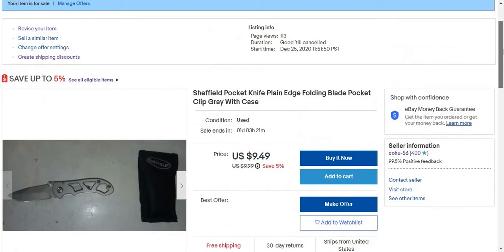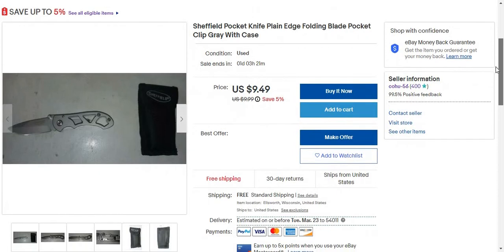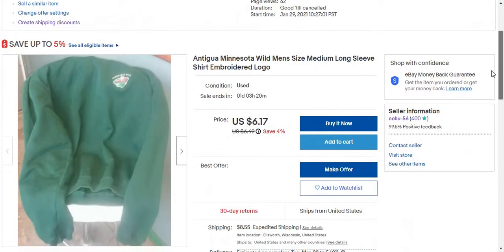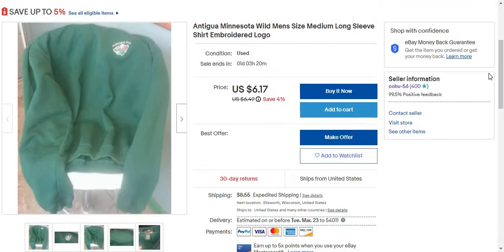This one I put on Christmas Day. I've almost had this on sale for 3 months, so I'm hoping to put this on 10% and sell it. This Antigua men's shirt, I've had this for about almost two months. Putting this on sale.